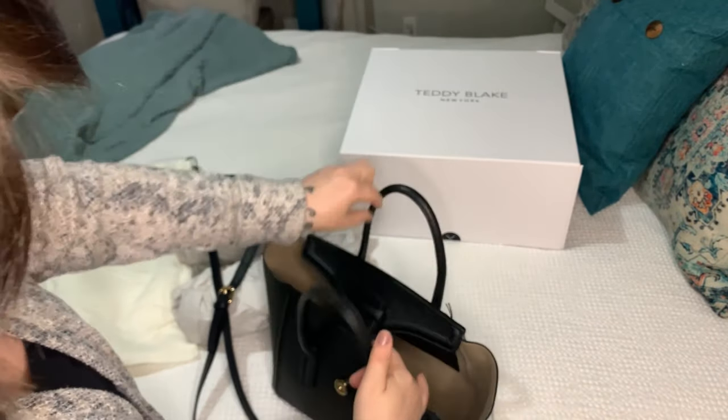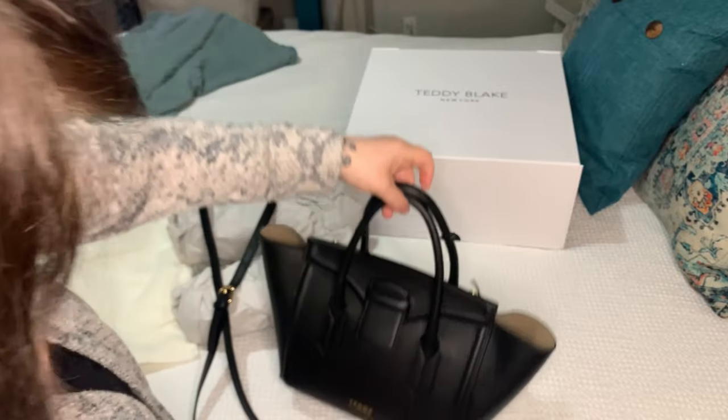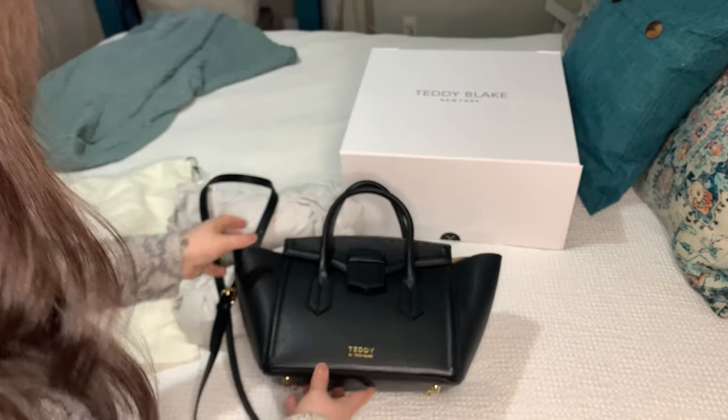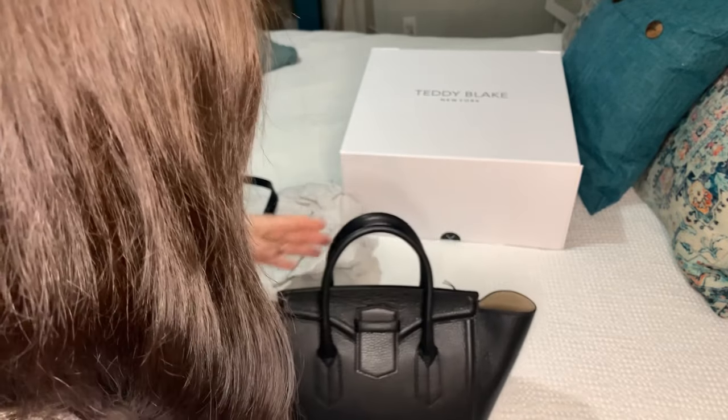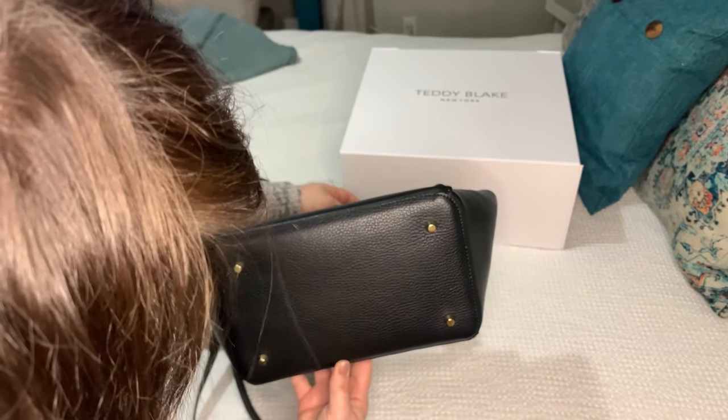And this purse, y'all, is actually so, so beautiful. I just love the style of it, and the sides, how they stick out on the side. It was just so unique, and I just love the purse.